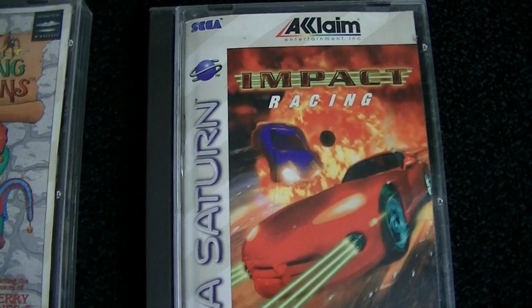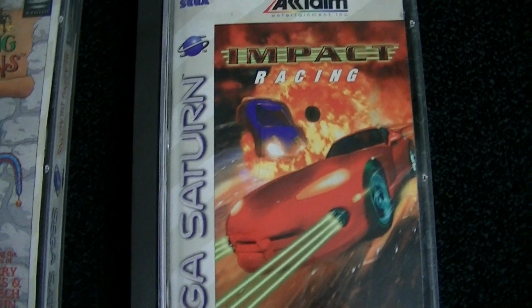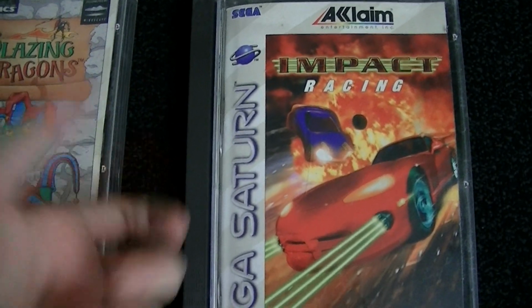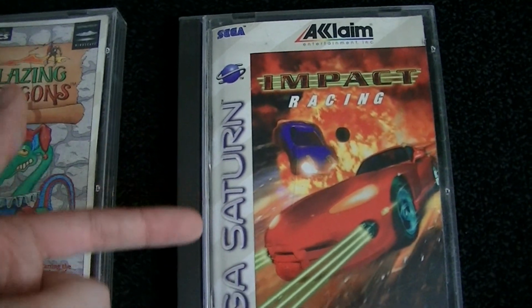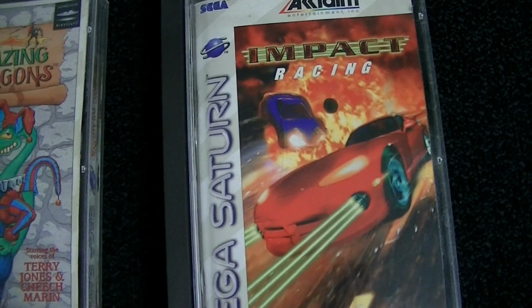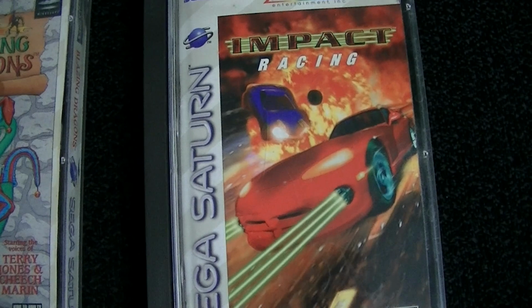I got Impact Racing. Now, I'm not really much of a racing fan either. I like certain racing games, like Mario Kart, obviously, Sonic and Sega All-Stars Racing, and Star Wars Episode 1 Racer is also really kick-ass. But as far as car racing, I've never really been into it. I just don't really admire realistic racing games. It's never anything I've wanted to do.